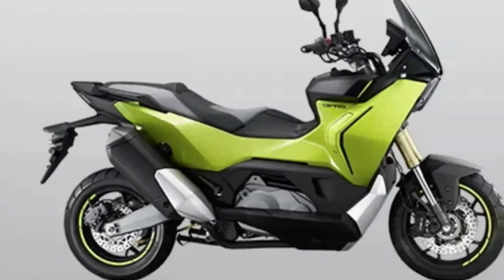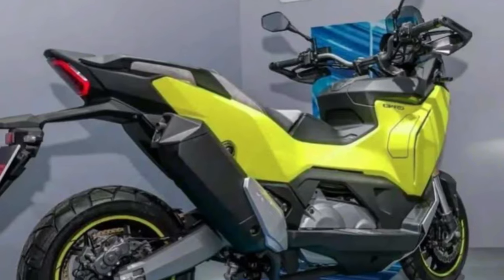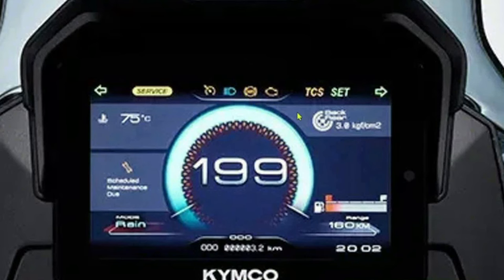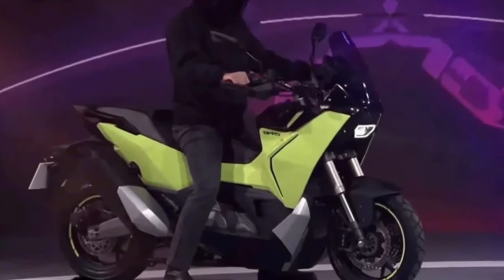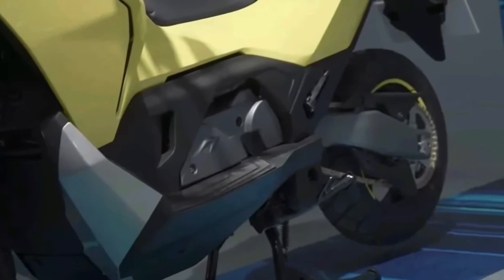At the core of the 2025 CV-R5 is a new 300cc liquid-cooled single-cylinder engine. This power plant is designed to deliver a robust 28 horsepower and 25 Nm of torque, providing ample power for both city commuting and longer journeys. The engine's efficient design ensures smooth acceleration and reliable performance while maintaining excellent fuel economy.